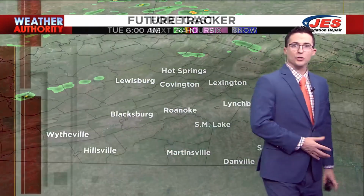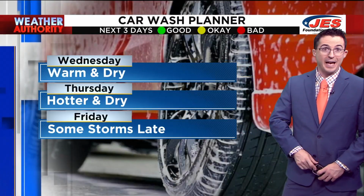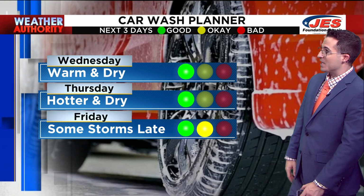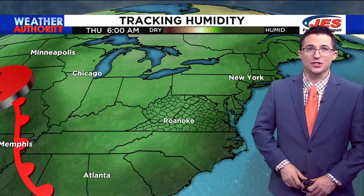And even tomorrow, we'll see some very isolated showers and storms. So for tonight, low to mid 60s. Tomorrow, low to mid 80s. Kind of typical for this time of year. A few hit or miss storms, but overall, not too bad. Wednesday's dry. Thursday's hotter and dry. So nice day to maybe go take the car for a wash. Friday, some storms developing later in the day and perhaps leading into Saturday as well.